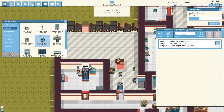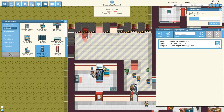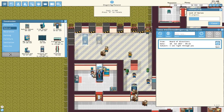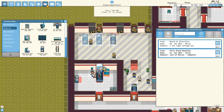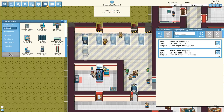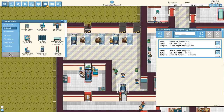Let's see, hospital bed. Two in storage, so one here. One there. There, there, there. Then you can put some more down there. Oh, will you?